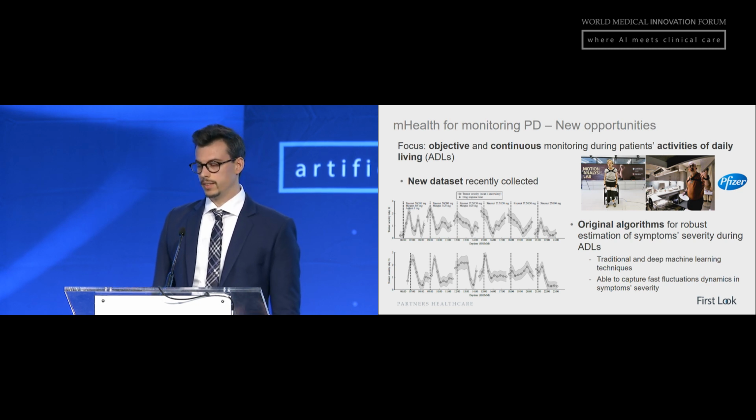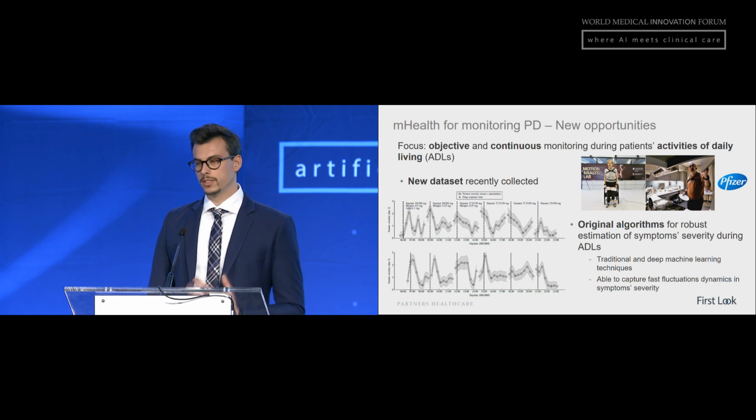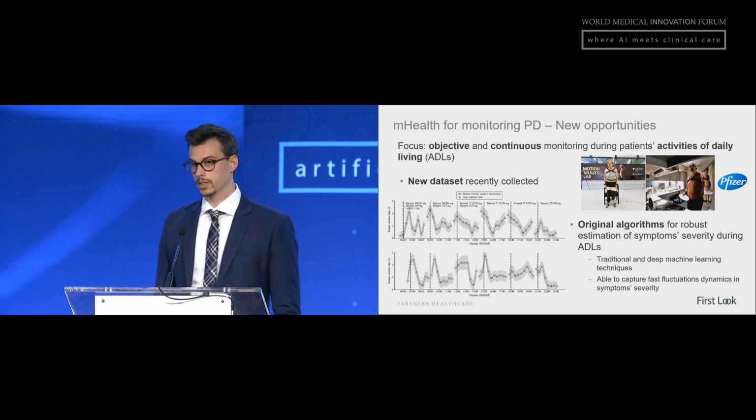We started in 2015 with a project in collaboration with the Michael J. Fox Foundation. And we had a data set in which we were monitoring people with PD for 4 days. And we had visits in the lab and also a portion at home. But the main problem there was that it was really challenging to validate the algorithms that we were developing using the data in the lab on the home part, because we didn't have a way to observe the subjects while they were at home.